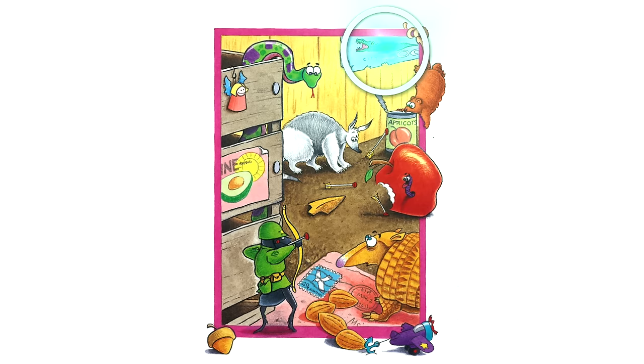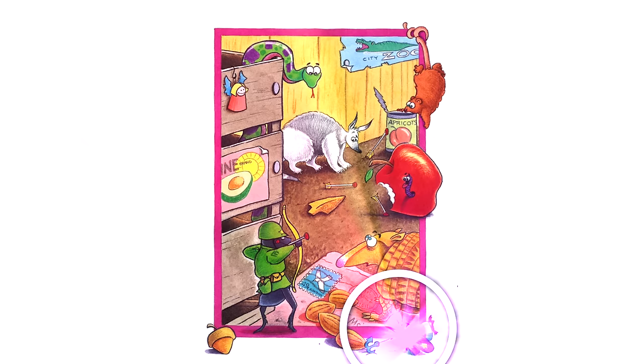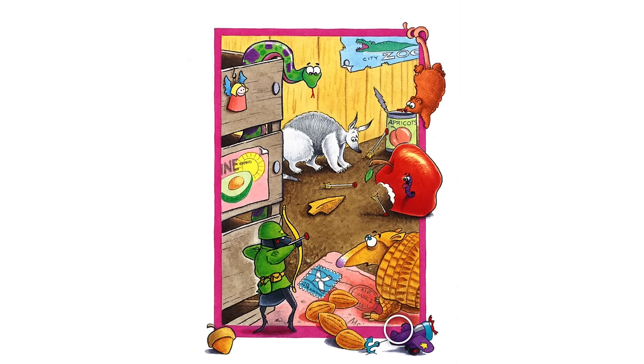At the bottom, there's a purple airplane with an anchor that keeps it on the ground. Can you find it? How about the angel with blue wings hanging on a board? See it?